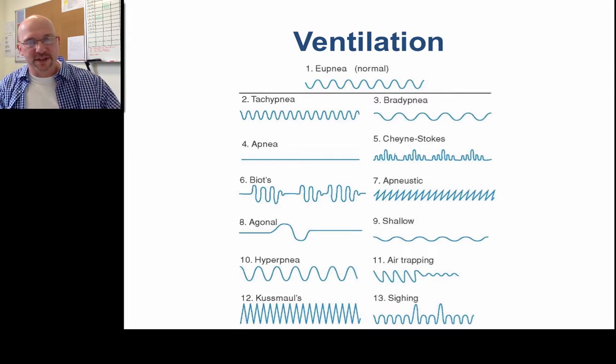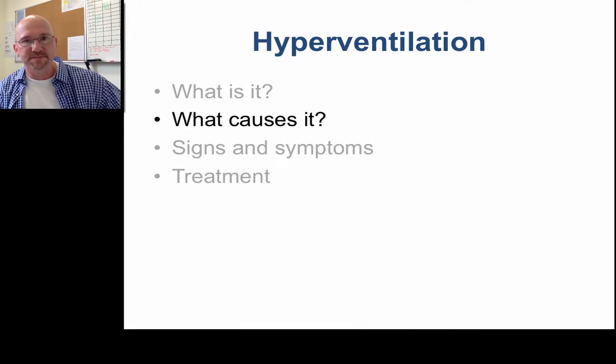is hyperventilation. If you take a look at how that would look on a chart, eupnea is our normal tidal volume, so we're a normal amount of in and out at a normal rate. The tachypnea is fast, the hyperpnea is deep. Add them together and you've got hyperventilation.